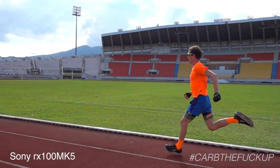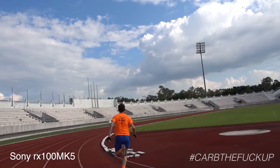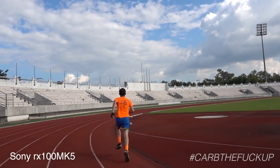The 6500 has apparently got the fastest autofocus, but it has no touch screen. What I really don't like about Sony is there's no touch screen. So Canon's one step ahead on that. So if you like touch screen, go Canon. The Sony does have a nice look to it.